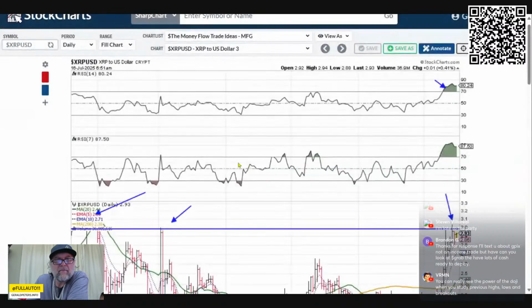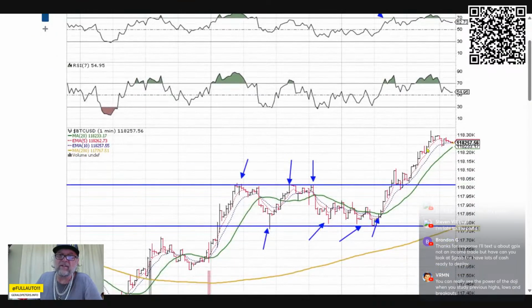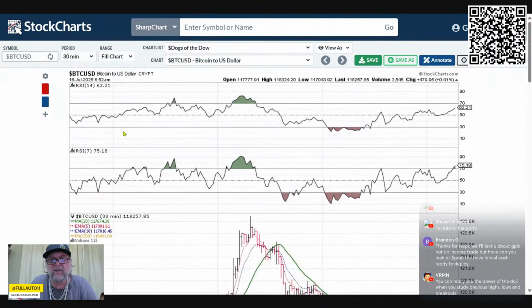Back to the Bitcoin. All right. Now look, what's happening here in real time is exactly what we're seeing on the XRP chart, where it's run up, right? Sorry. Bitcoin's trading at 118,257. We see this little run here. This is a 1 minute chart, though. I'm over here sweating. This is a 1 minute chart. I was using this for illustration earlier. Let's take it to a 30 minute, which is what I trade on.